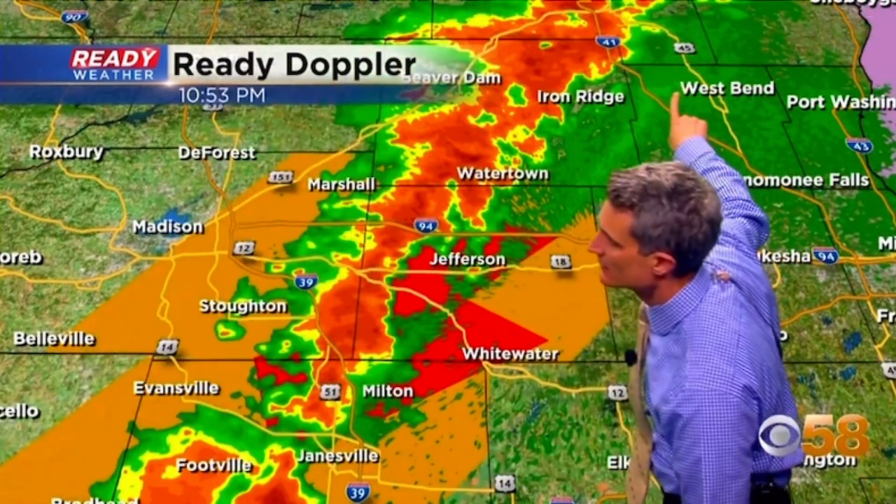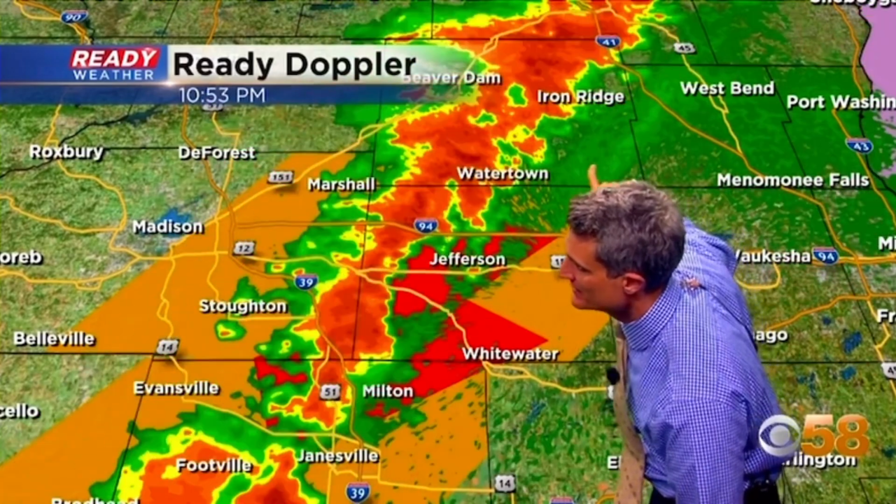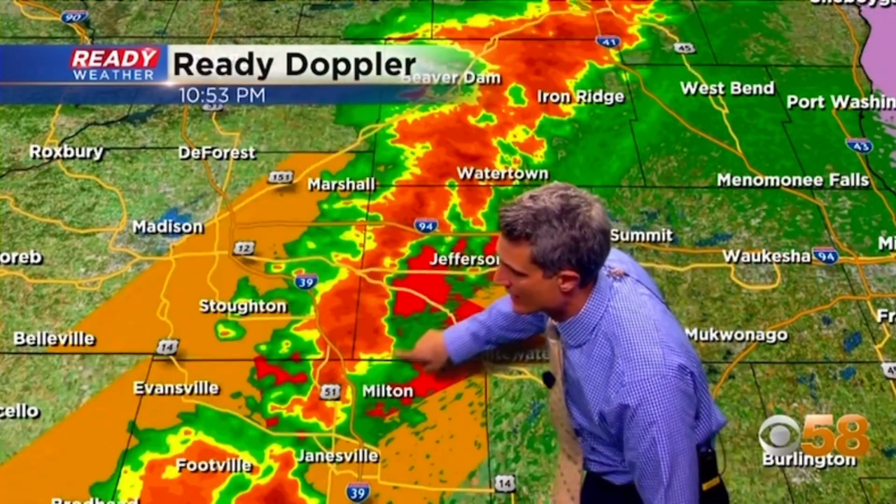Let me put this back in motion. Storm's starting to gust out a little bit in Watertown and Jefferson. Yep, all the way just to the west of West Bend. You can see it tracking on. And the problem is we've had to adjust our radar a little bit. We got a lot of ground clutter this time of night, especially with that warm, humid atmosphere that the radar is sampling. So this is what we got.